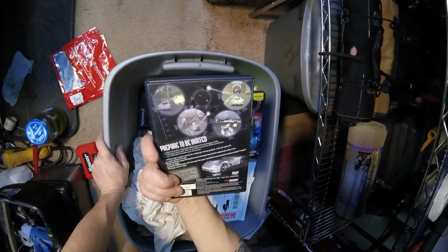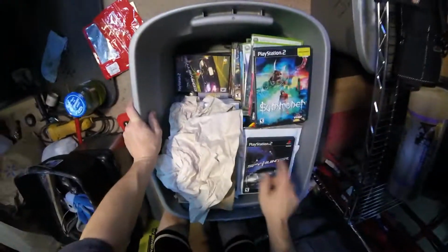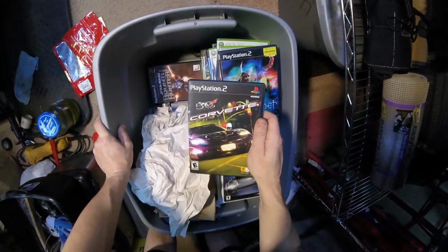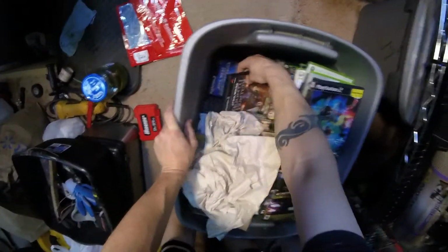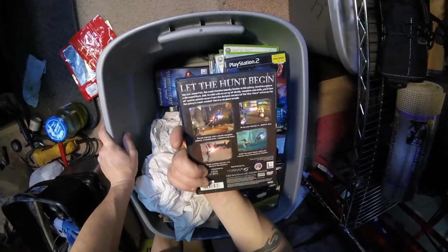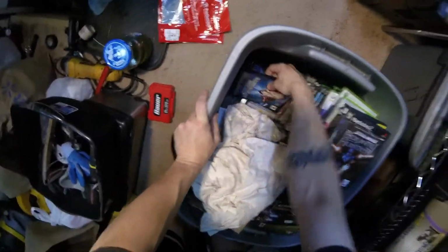Spy Hunter, that's a fun one. Didn't get into it too much, but it's fun. We'll play that again. Haven't really played this one. Corvette racing game. Oh yes, this Bounty Hunter. That's a freaking good one. Great story. That's fun.